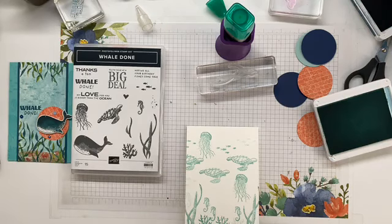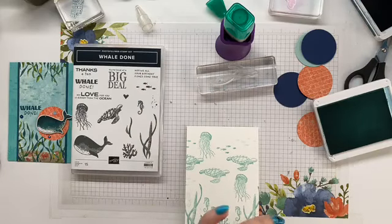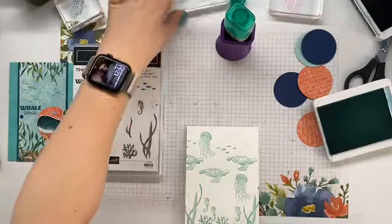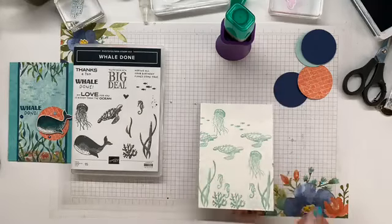Thinking I'll put a circle right there. I think we're good. I think we are good. That was very quick and simple background stamping.